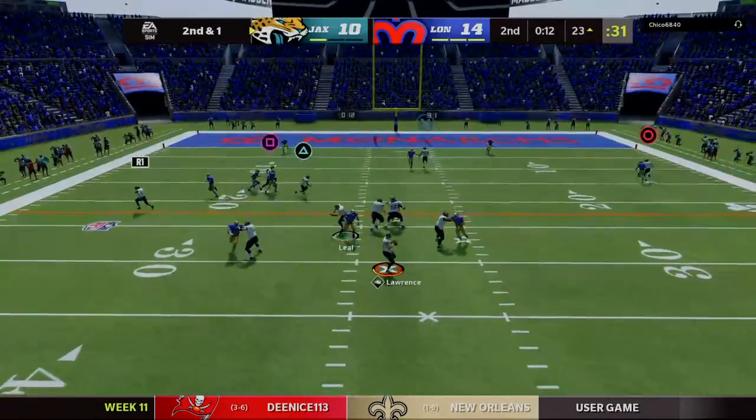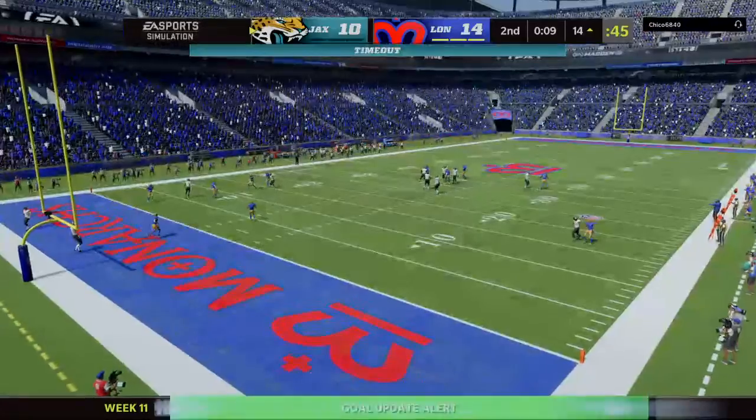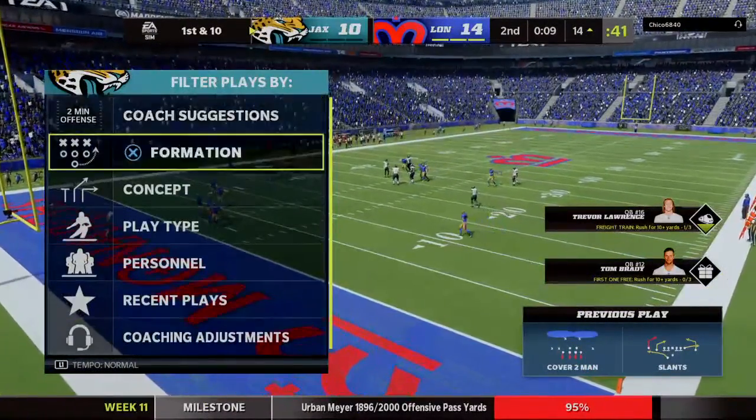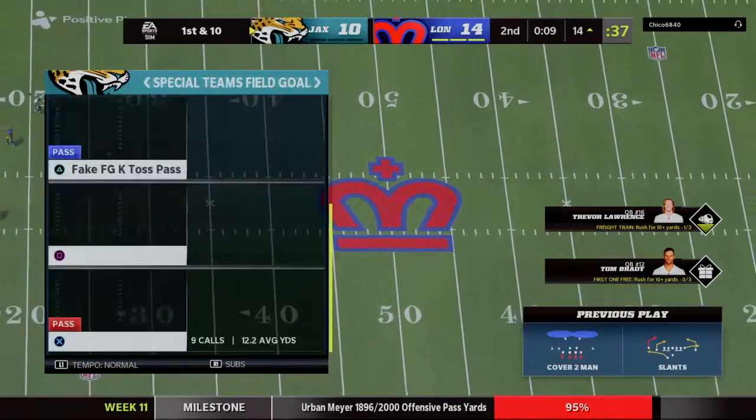Looking to throw again on 2nd down. Lawrence. He finds his man, complete. It's McLaughlin. Now he is signaling a timeout call as it comes with 9 seconds to go in this first half of play.